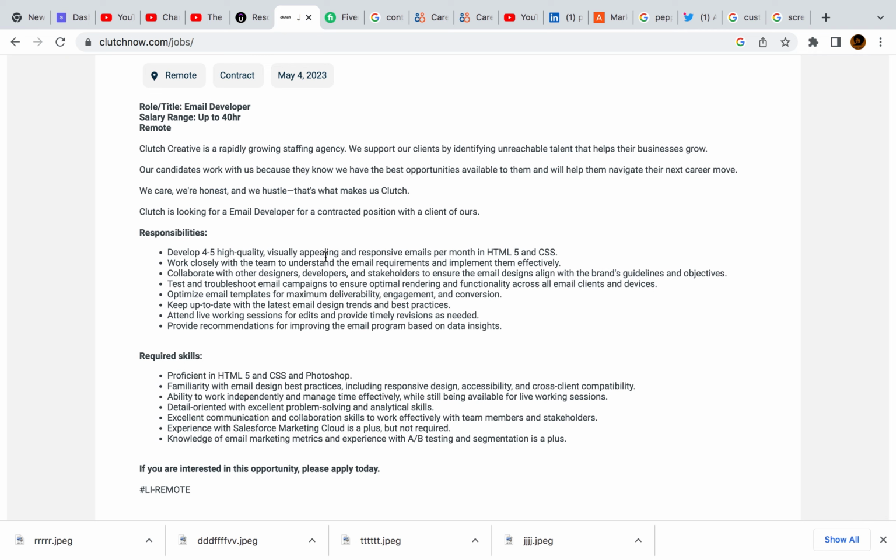Develop 4 to 5 high quality, visually appealing, and responsive emails per month in HTML5 and CSS. HTML5, I know a little of HTML5, but not much. But if you know HTML and CSS, I wouldn't worry about this too much. That's probably on the higher scale that they want you to have at the highest experience, but I don't think you have to have that to get the job. Sometimes these little keywords are a plus, but not wanted or preferred, but not mandatory. Sometimes they don't tell you that. You just have to read between the lines. And sometimes, like I said, they're just trying to get the highest quality candidate they can, so that's why they do that. But anyway, 4 to 5 high quality emails per month.